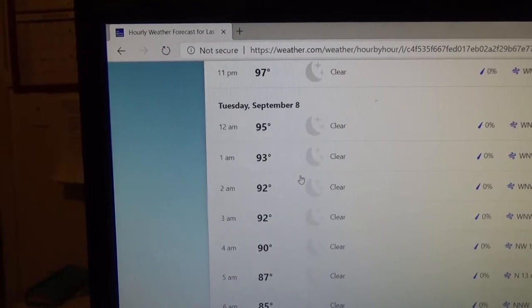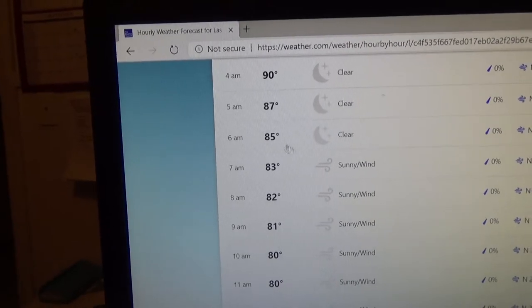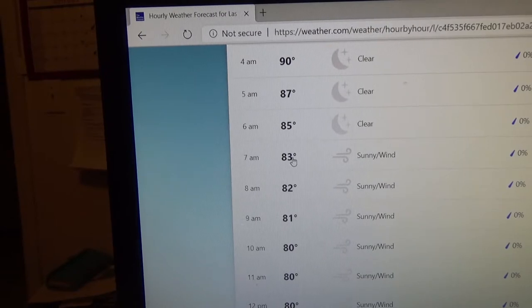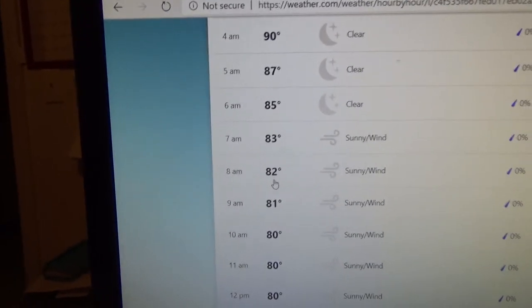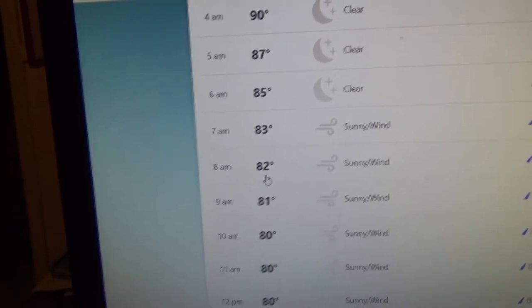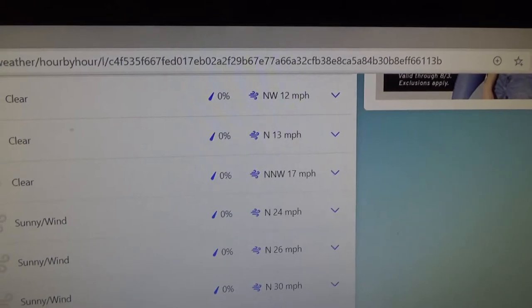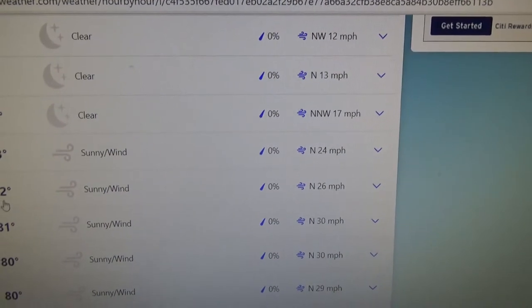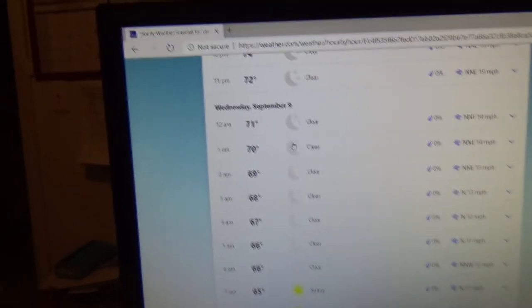So nighttime Tuesday, 6 a.m. is 85 degrees, 7 a.m. is 83 degrees. Looking great, but one problem is, look at the wind. It's 17 miles an hour at 6 a.m., 24 miles an hour at 7 a.m. Well, we won't be painting on Tuesday, so let's see if we can find Wednesday.